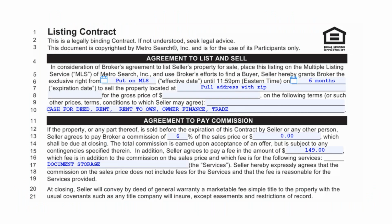So I want to go carefully through the listing contract, and we're going to come back to my situation. But I want you to understand how important it is that you execute this document accurately. Because I just showed you that between what the seller did and what the seller's agent used on the MLS, in my opinion, both are liable for misrepresentation.